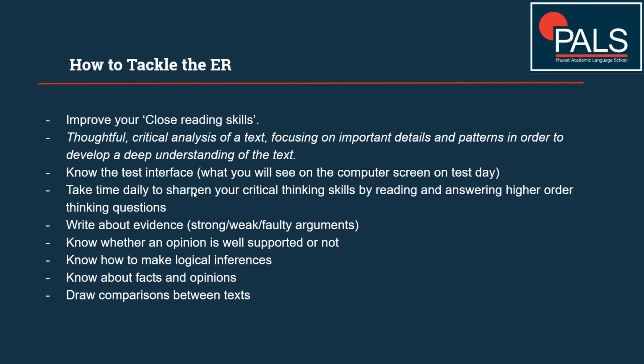Next, take time to sharpen your critical thinking skills by reading and answering higher order thinking questions. Well, we've just really touched upon that with Read Theory and Newsela already. Write about evidence, strong, weak, faulty arguments. So you really need to dig deep and think what makes a strong argument, what makes a weak argument. Strong arguments are arguments backed by evidence.